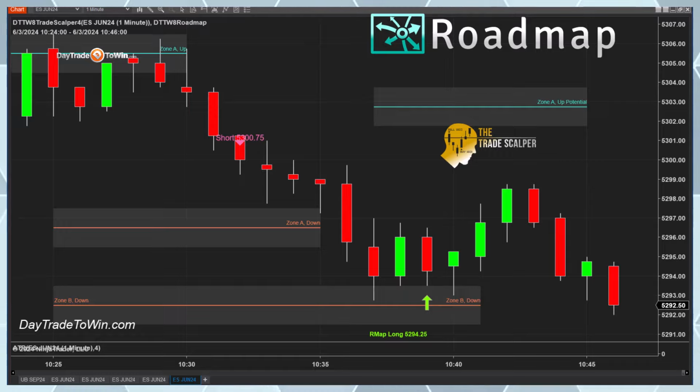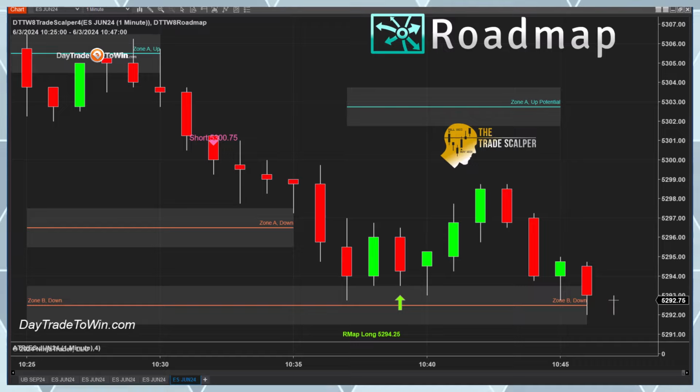Okay, landed in the zone, bounced off the zone. I'm still thinking about going short. If it breaks the zone, and it may break the zone, and if it does, I believe that this would be a great shorting opportunity, but not yet. Patience is key. One of the 4 pillars of trading is patience.